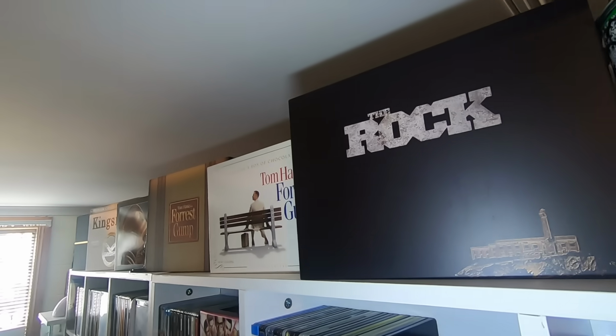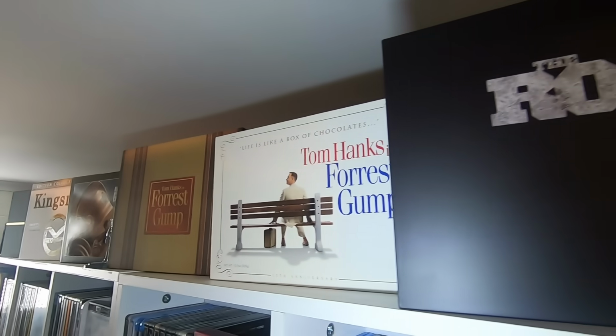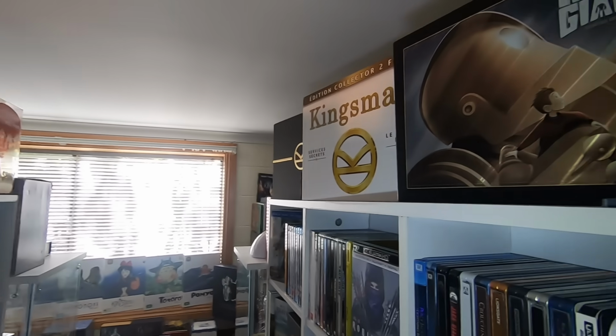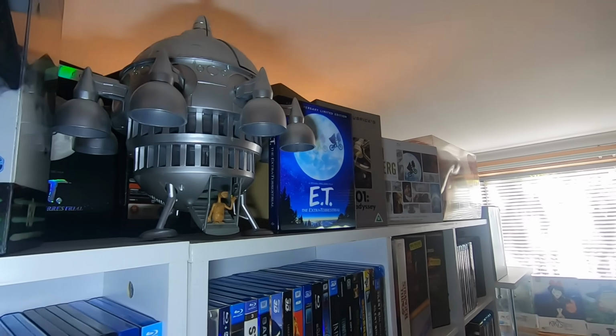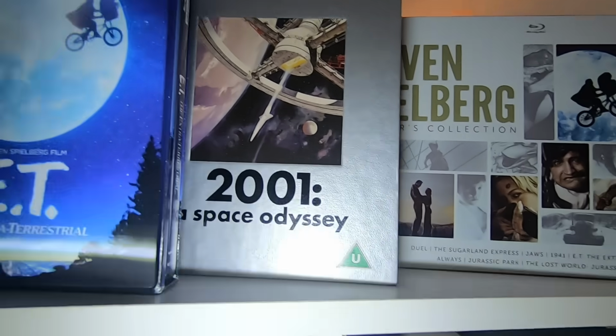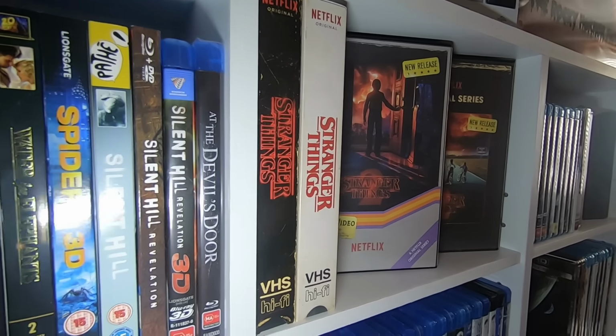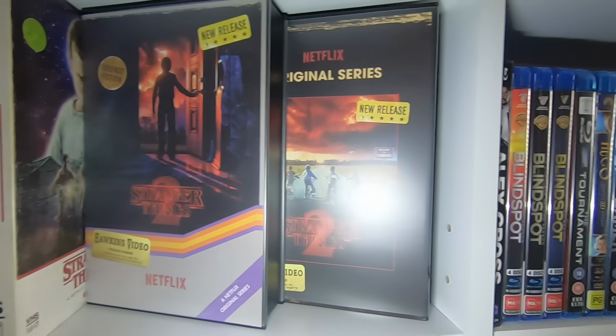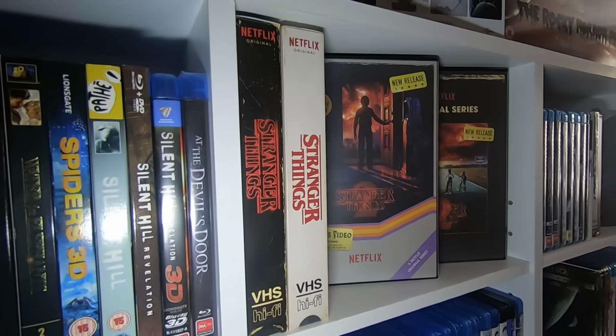Along the top we've got the Rock edition from Blue Fans, a couple of Forrest Gump editions, Stranger Things from Target in the old VHS retro style packaging there on Blu-ray and 4K. Hopefully they continue that range on when season 3 comes out.